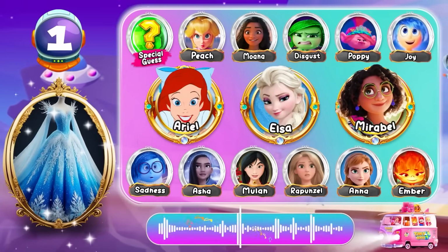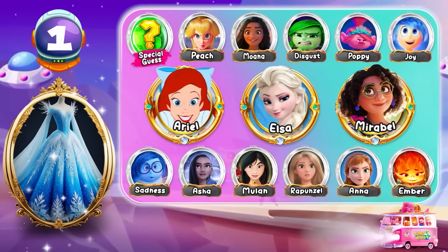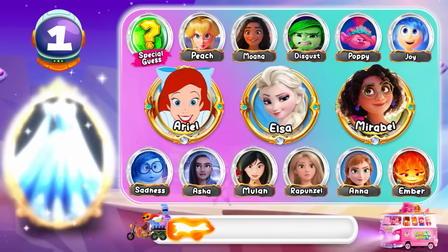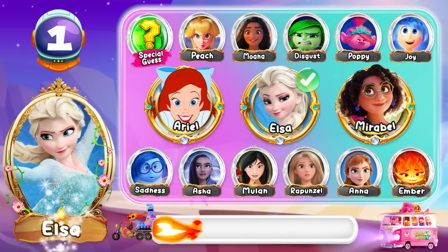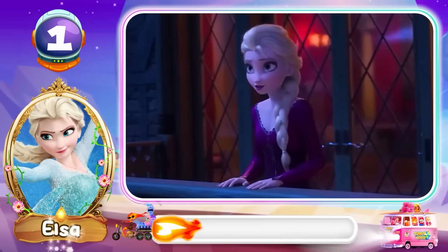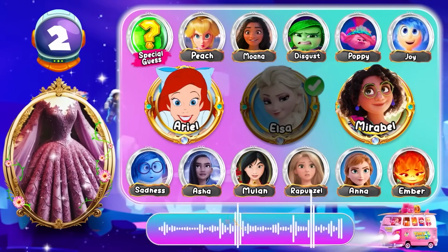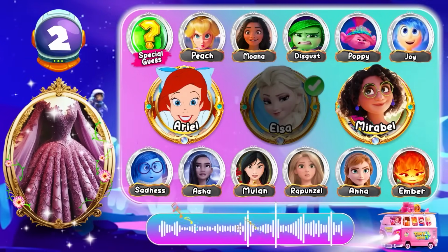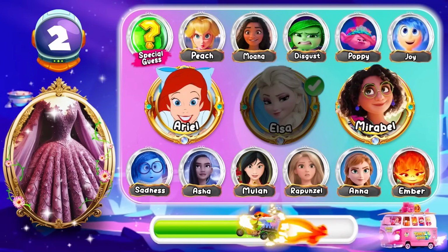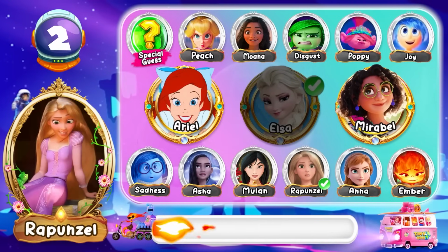Round 1. Can you guess who wears this dress? Good job! That's Rapunzel! Keep going!